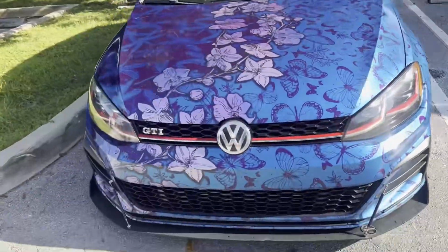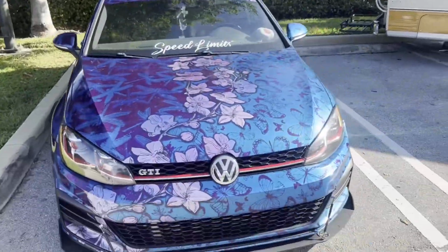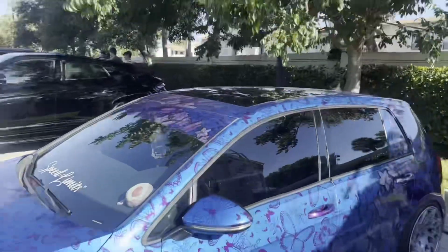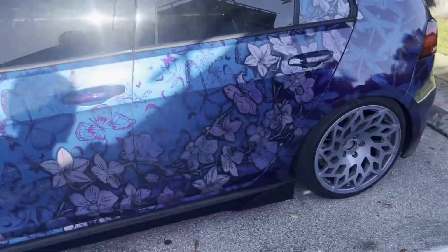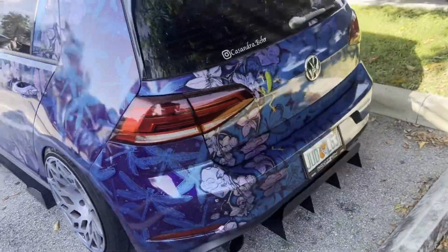Sheesh. Nice car, guys. Beautiful. I don't know if this is wrap or if it's painted. Most likely it's wrap, but it's beautiful. It's insane. Even better in person.